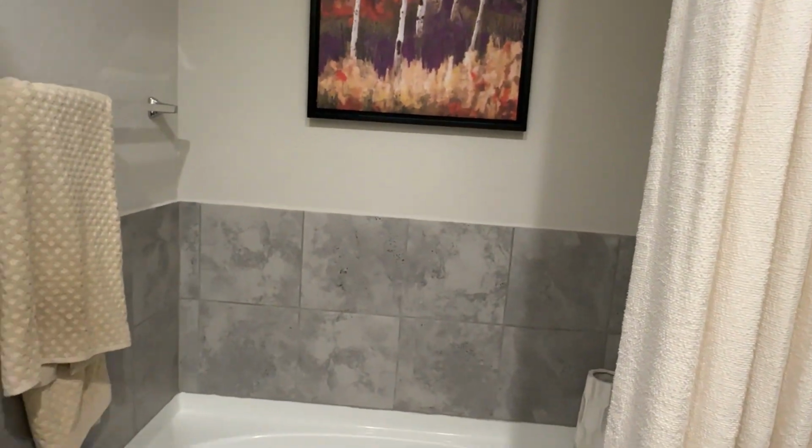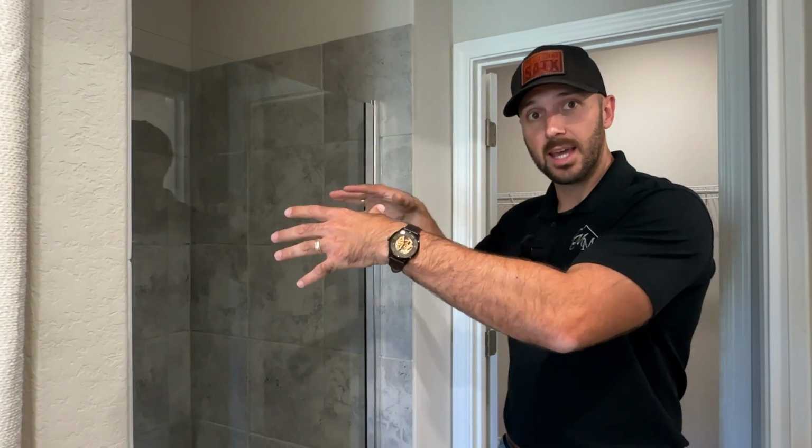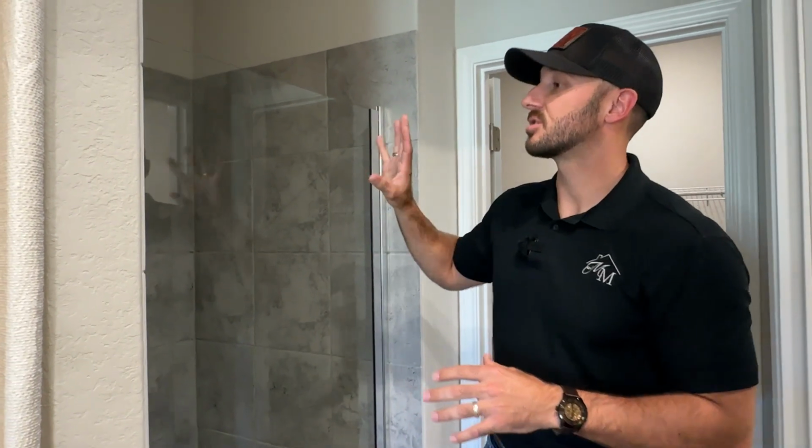So shower and tub, which is very, very rare at this price point. Most of the time you see just a walk-in shower. Most of the time it's those cheaper kind of inserts, right? The plastic inserts, fiberglass inserts in the walk-in shower. They typically don't do a tub, or if they do, it's a shower tub combo.